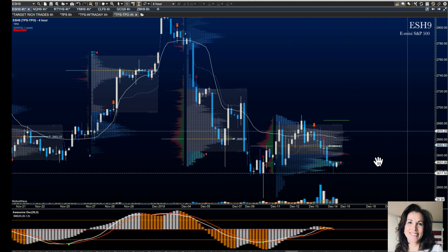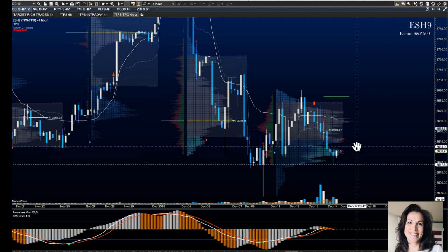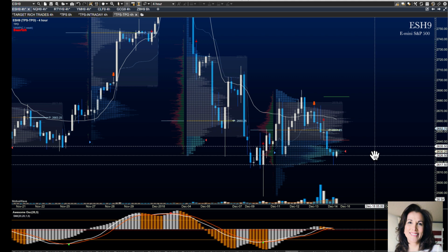So we can see auction profiles in the time price opportunity tool that give us congestion right here around the 2635 to 2636 area. That's going to be important for us to hold because we are in a bottoming space. Our first pass bounces are going to fail. So we want to be very, very careful using our levels approach here, realizing that we must pull back into higher supports before our charts break down.